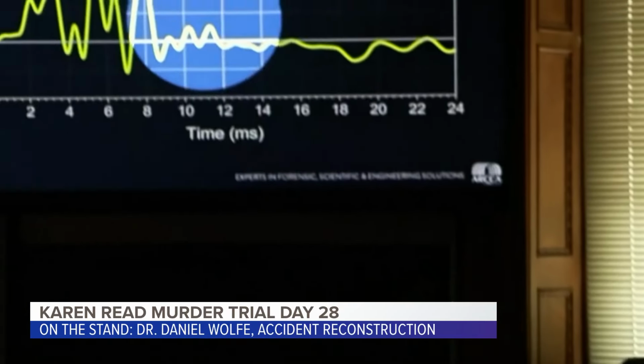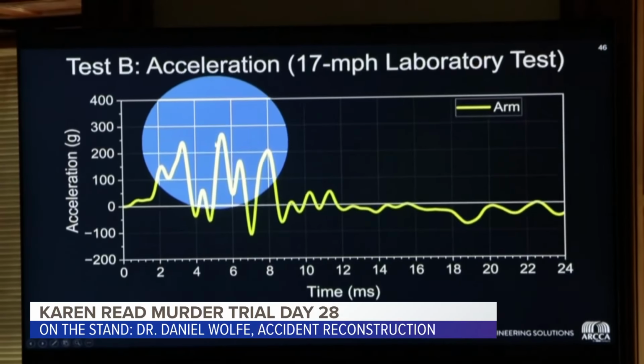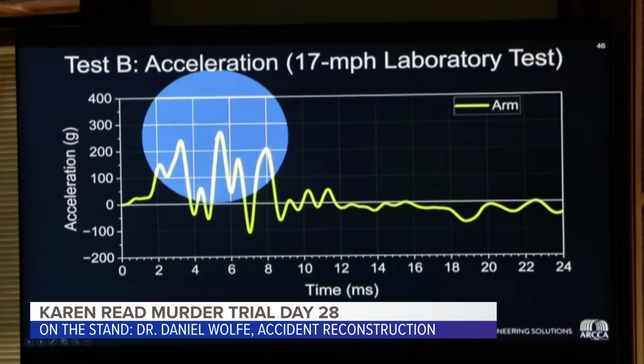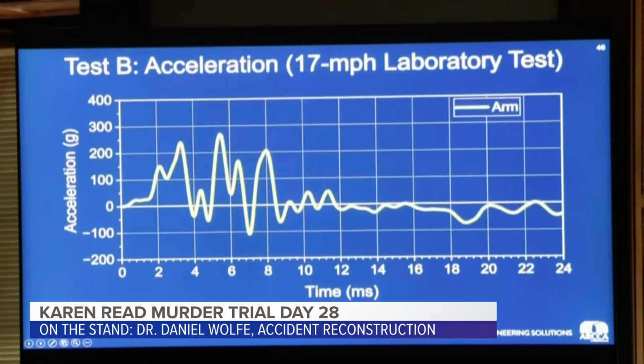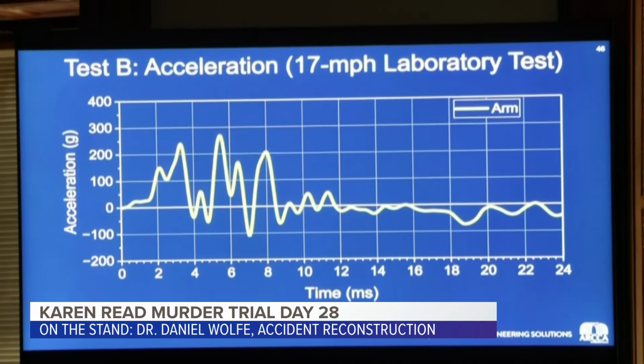What is this graph depicting? So going back to these terms that we've talked about, this is the acceleration trace of the 17-mile-an-hour impact test. And you can see that we reach a peak acceleration at around 5 milliseconds, and that's at about almost 270 Gs. You said 270 Gs or 217? 270. Thank you. Did that have any significance on your analysis? Yes. What was that? Well, we can use that to estimate. Obviously, we can integrate that to get the speed, but we can also estimate the force applied to the taillight with that information. Can we go to the next slide, please?